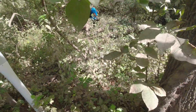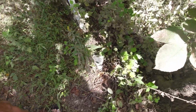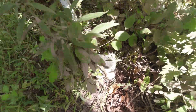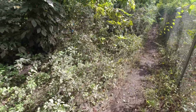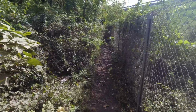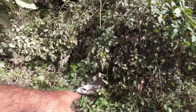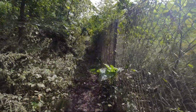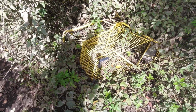Some kind of marker right here. Look at it. It's like brass or something on a concrete marker. It's probably like a property marker, or maybe something for the highway. There's a butcher block. Hope there's no butchery. Oh, another shopping cart. Yellow one. Wonder where that came from.